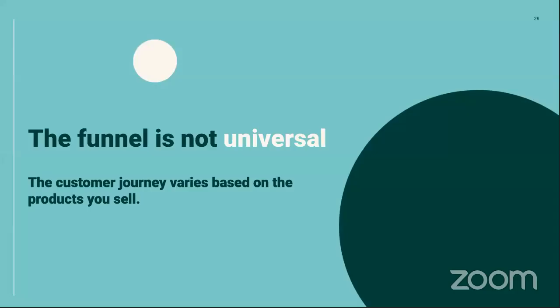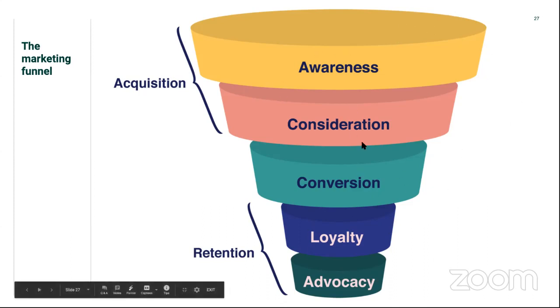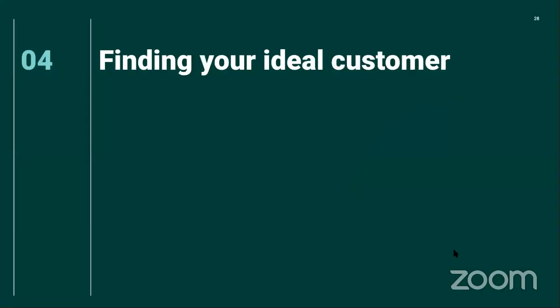And every single step of this funnel is unique depending on who you are, the business you're in and your customers. It's not going to be the same if you're selling bikes, or jewelry, or t-shirts, or $5,000 appliances. This will look different depending on the business that you're in. But broadly speaking, we want to put a bit of focus on acquisition, retention, making sure that you are doing all the things properly throughout this funnel. That's a conversation for another day. So we're going to just keep it moving here.